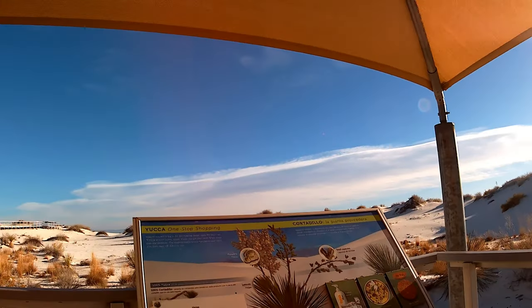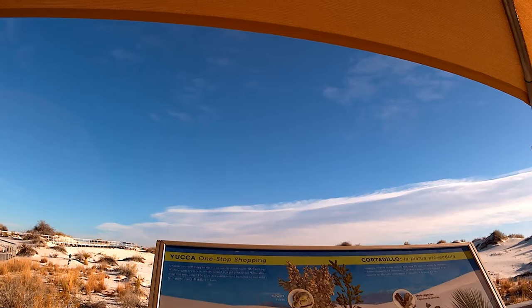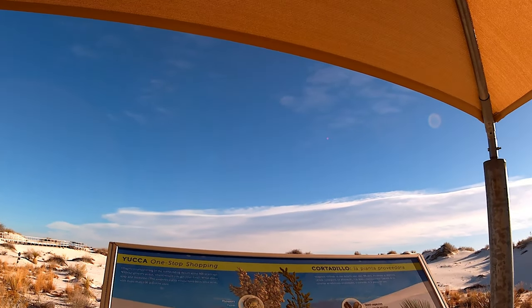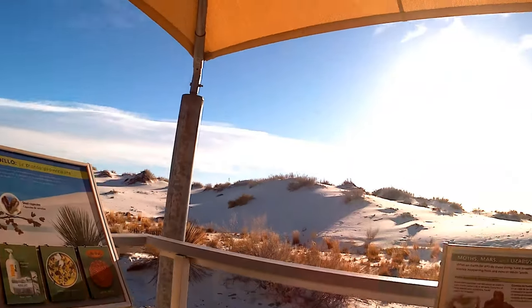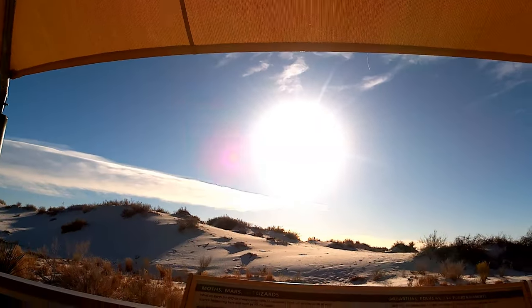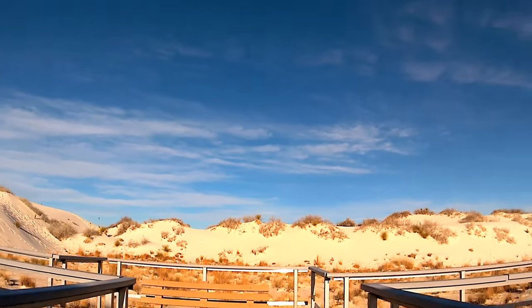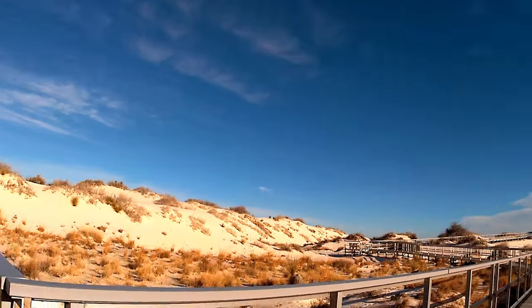They have all kinds of stuff here so you can see what you're looking at. We saw lots of yucca going there yesterday, and there's lots of yucca here. There's some yucca up there. We'll probably see some more. All this information is about what is here and what you might see. And they've got benches in places, so if you need to, you can stop and rest.